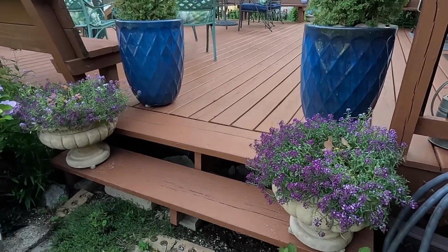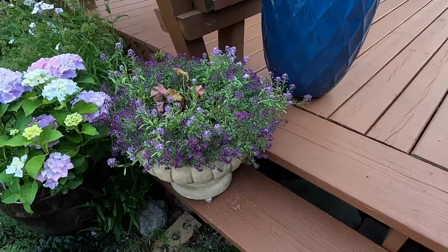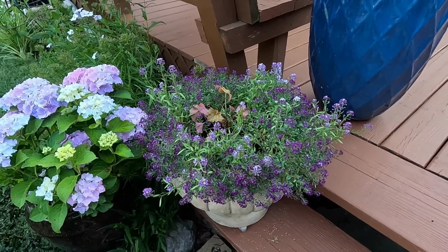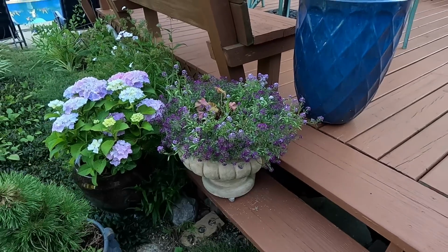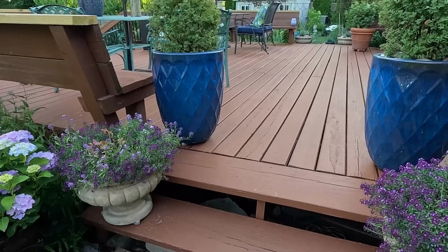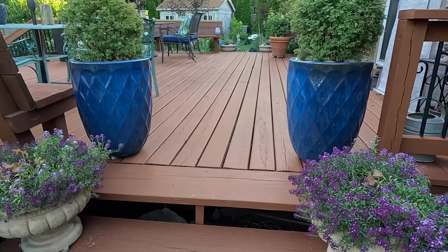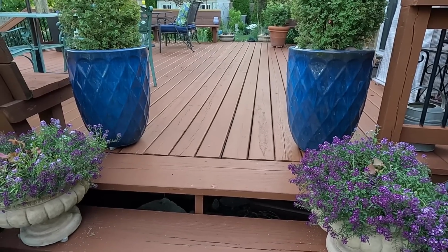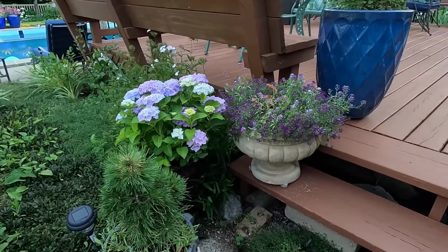Definitely the heucheras died back in the middle of these pots. They could not tolerate the sun. I think they were the toffee tart or something like that. So I don't recommend those for sun. They definitely are more of a shade heuchera. But fortunately the alyssum is just going to town, and beautiful purple. This is, I think, Violet Night, and so that has really filled in and looks lovely.